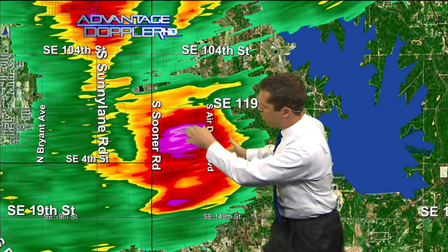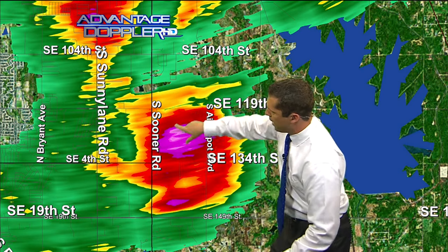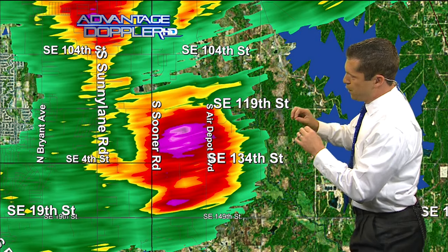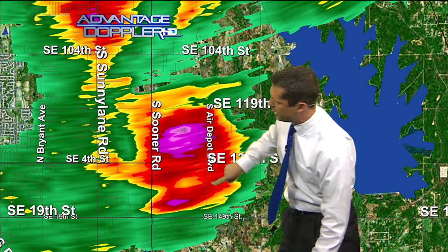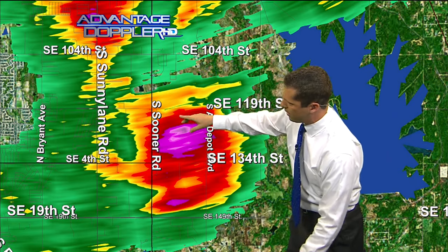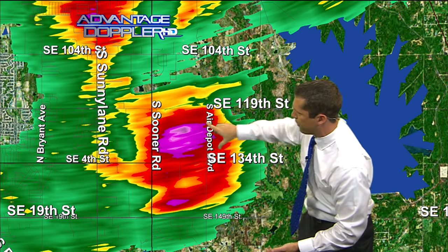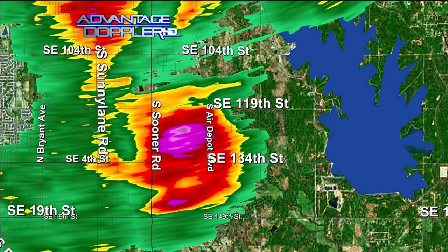We are now in between Air Depot and South Sooner Road, between Southeast 119th and 134th Street. Again, we are getting even closer to Lake Stanley Draper, the southwest side of the lake. If you live within this area, this is a very large tornado. You need to be below ground as we continue to track this significant storm. You can see the debris right in between Air Depot, Sooner Road, Southeast 119th and 134th Street. This is approaching Lake Stanley Draper, moving to the east at speeds of about 25 miles per hour. We continue this tornado emergency. This is a tornado emergency still for those of us that are right west of Lake Stanley Draper.